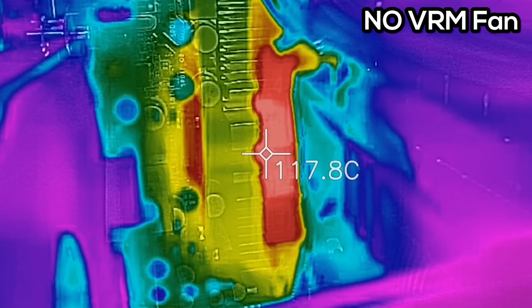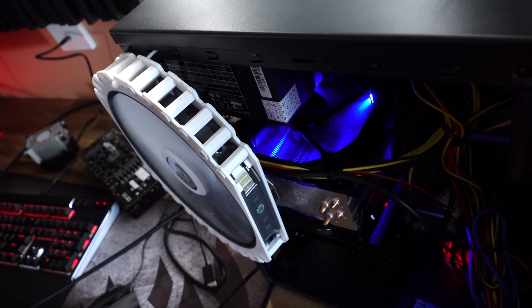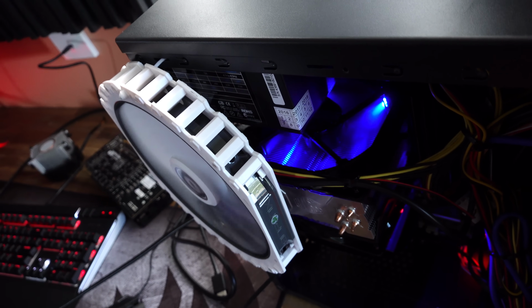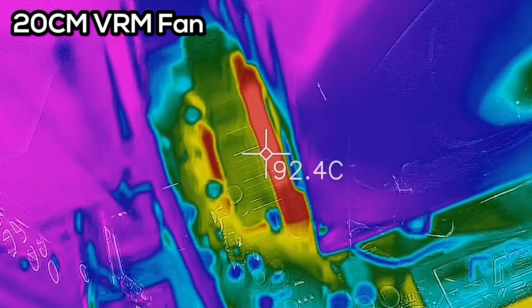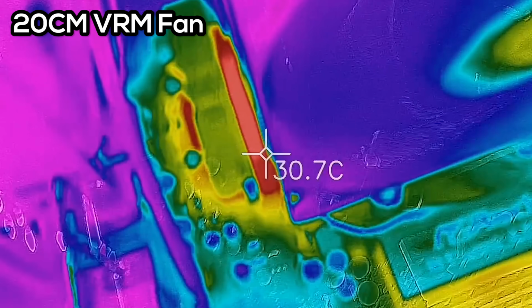So I've got a cotton bud sticking this to the case, and that's actually keeping the VRMs just below 100 degrees. Without it, we're going up to 120 degrees. So this is after even just a 5-minute stress test. So looks like we're good to go now. We should be able to stress this at 4.4 gigahertz.